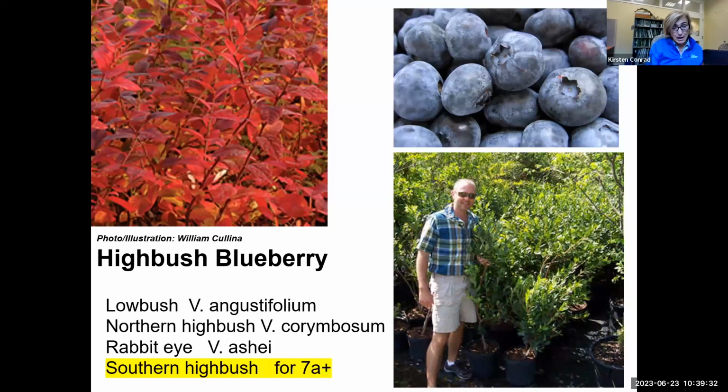Hybrid blueberry, we get a lot of questions and very popular fruit about how to grow blueberries here. For our zone 7A and higher, the southern hybrid blueberry is going to be the one you want. For best results, you should try to have more than one variety that blooms at the same time. And there are wonderful publications put out by Virginia Tech on the combinations of varieties and how to grow blueberries.